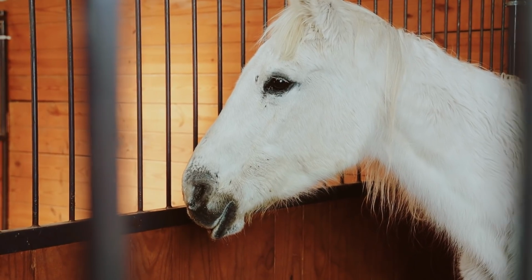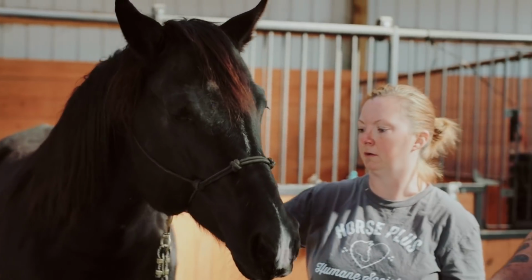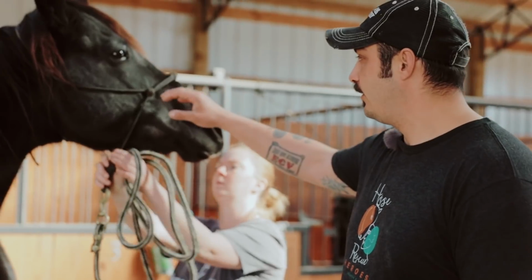So whenever we get owner surrenders in, we go through a bunch of different things. If we don't have their records, we will re-up their vaccinations and give them dewormer, probiotics, and if they seem dehydrated, electrolytes as well. Then we make sure that they do not have a microchip. If they do not, we give them a microchip. If they do, we take down the microchip number and see if we can find the previous owner.